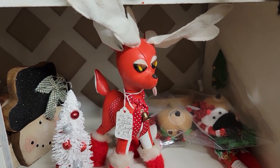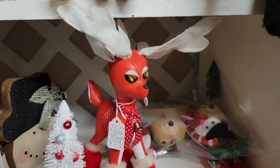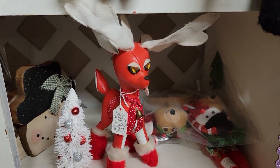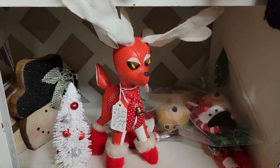Rudolph, little vinyl and felt animals. I think they were made for Christmas. $22.50 is probably the going rate. Pretty cute.